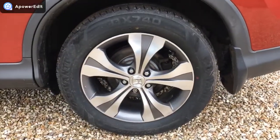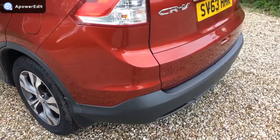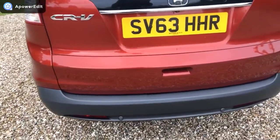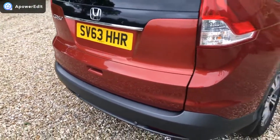Near side rear alloy, again absolutely beautiful condition. And to come in the back of the car, again it's all been kept wonderfully clean and tidy. It really has been cherished, this car. You can tell it's not a car that's just been used day to day. It's one that's been treated with kid gloves in all honesty.